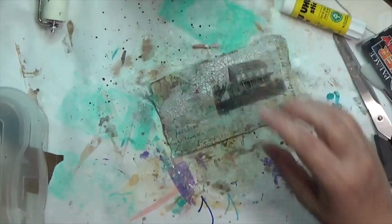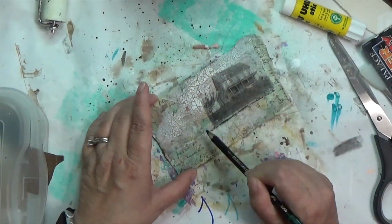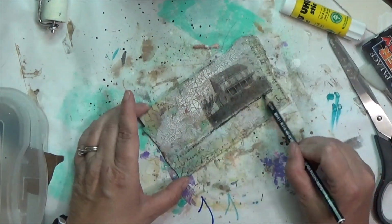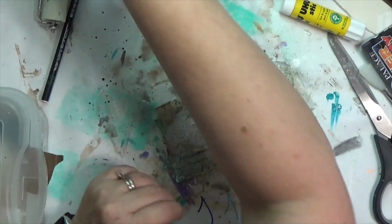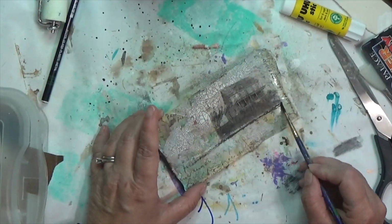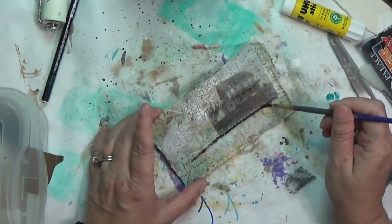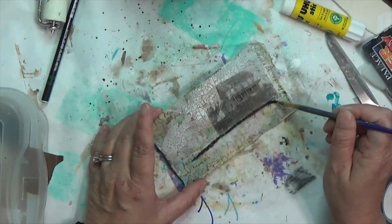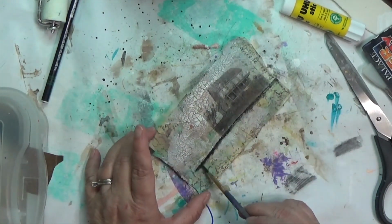So from there, I didn't like how the house was kind of floating. It's super dark at the bottom of that. So I grabbed that Stabilo All Pencil again to put a ground line across the bottom of that photo. And I'm just going to drag it out a little bit so it feels anchored to something rather than just floating there in space.